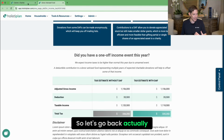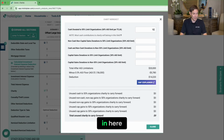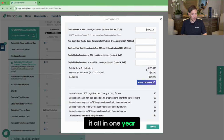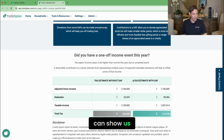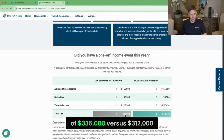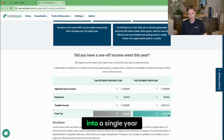So let's go back and put in a whole bunch. Let's say we're going to take 5 years, so instead of $20,000, we're going to do $100,000 in here. So I took 5 years' worth of charity and I put it all in 1 year. This donor advised fund explainer can show us how much difference in total taxes that charity grouping did for us. In this case, it's a total tax of $336,000 versus $312,000. Pretty big savings just from moving deductions into a single year.